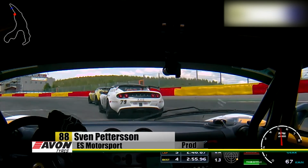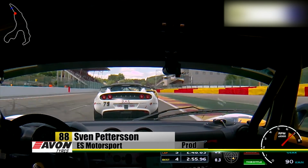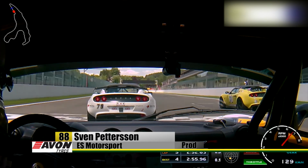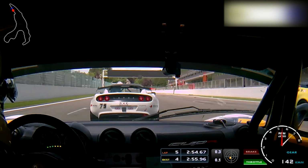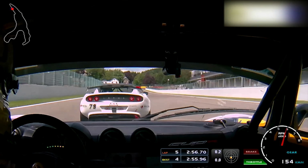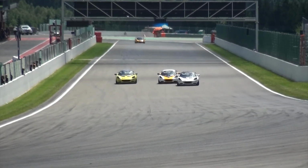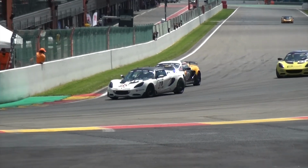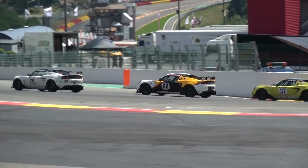Jean-Pierre Jeunet-Prache relegated to 2nd now. Sven Pedersen on board with him in 3rd place, but Jeunet-Prache gets a good run out of the chicane along the home straight down towards La Source. Sven Pedersen chasing him. Mark Yates could get dumped down to 3rd. Here he does. So from earning 1st place, gets repassed.